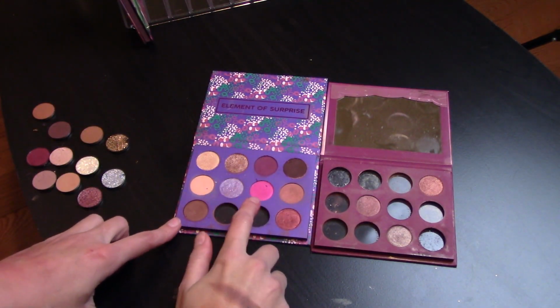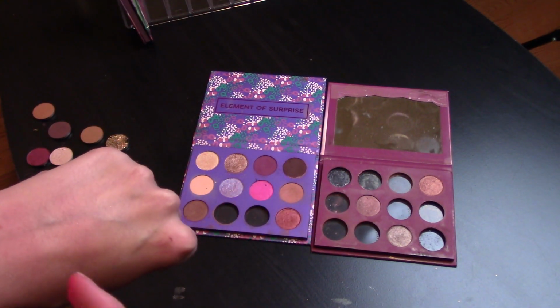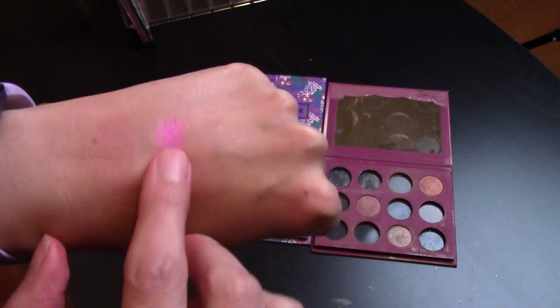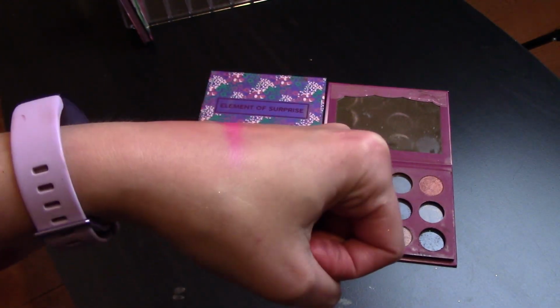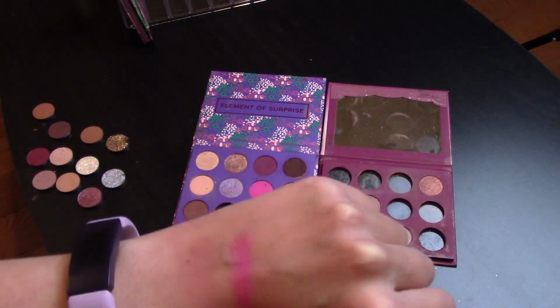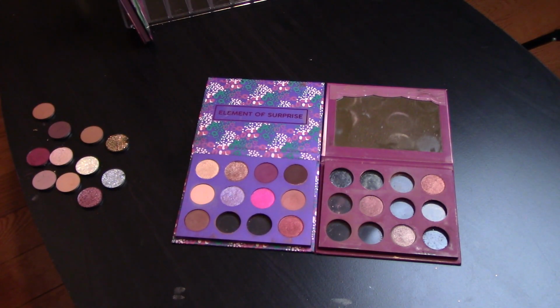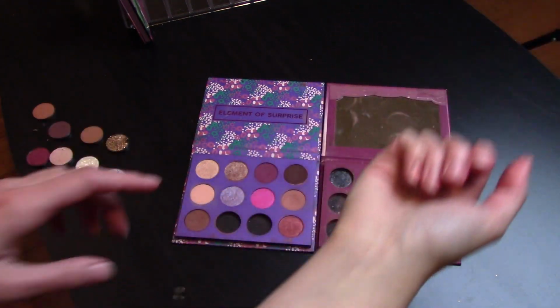Also, I'm just going to swatch this pink for you since I think this is the only color that I haven't swatched yet. I just wore this in a look as an inner corner, and it looked so pretty. It's just so vibrant and intense, and yeah, really like that. All right, I'm having a hard time making up my mind. I'm swatching these again on a dry arm.